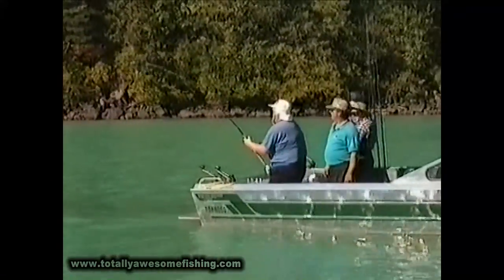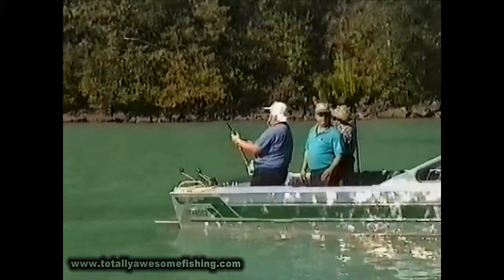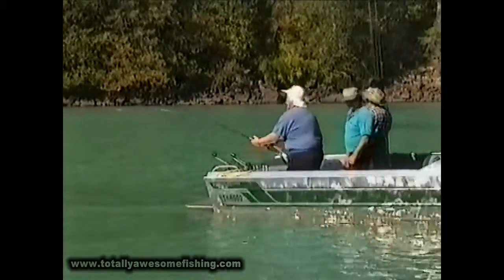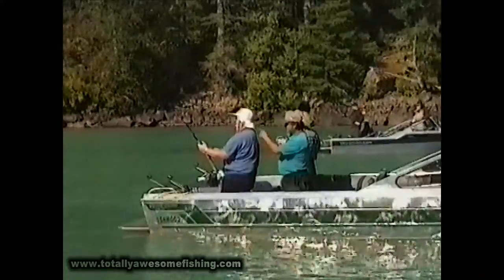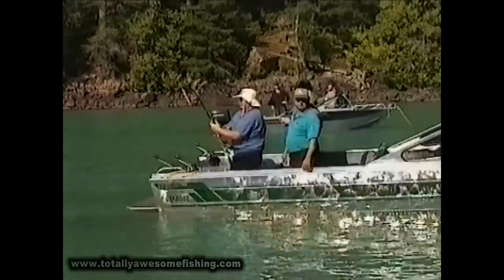Is it a good one? Right on. And it took 100 yards of line off. Oh, right on. So if he comes back this way, I might have to get out of your way then. He's doing okay. He's way back there. Yeah. Did he jump yet, Danny? Yeah, he got one good jump out of him. Okay.